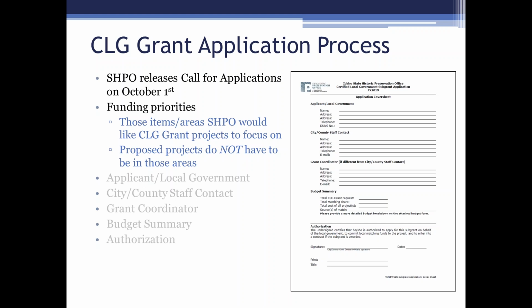We include, as part of that call for applications, our funding priorities for this fiscal year. These are the things that we would really like the CLGs to focus on. You do not have to do projects in these areas. These are not requirements. These are just areas that we feel are particularly important for this fiscal year, and we would encourage our CLGs to focus on.